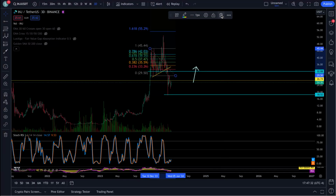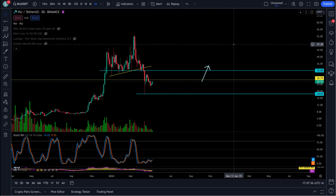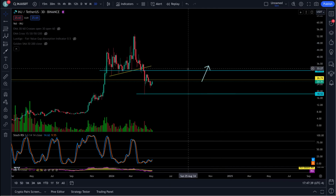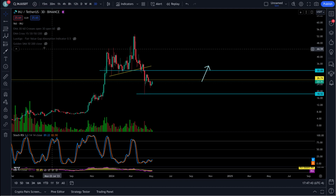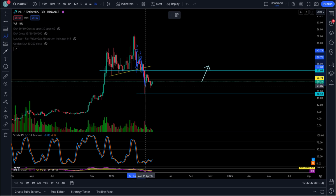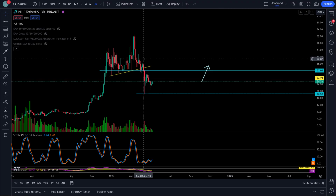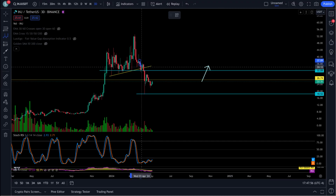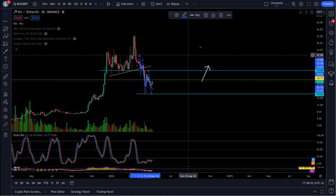Then you're looking for a corrective structure in here. Normally you get ABCs. You can clearly see here, you got 5 waves down here. You have this wick down. I'm kind of just going to ignore that, but you can clearly see you got 5 waves in here, any way you look at it. 1, 2, right in here. Take this movement right here. You got 1, 2, 3, 4, and a fifth wave there.